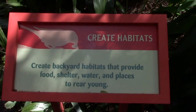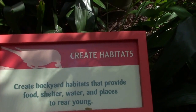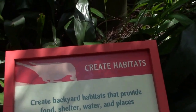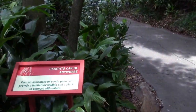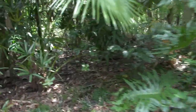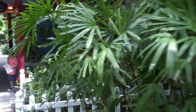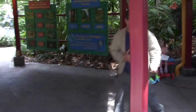Now, this is all about conservation, giving people ideas on how to build appropriate areas for wildlife in their yards, such as butterfly gardens, or if you live in an area where there are larger wild animals such as deer, you can have a better experience seeing them if you have a good habitat for them.